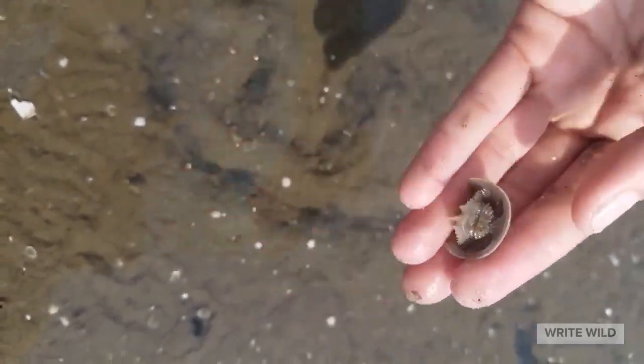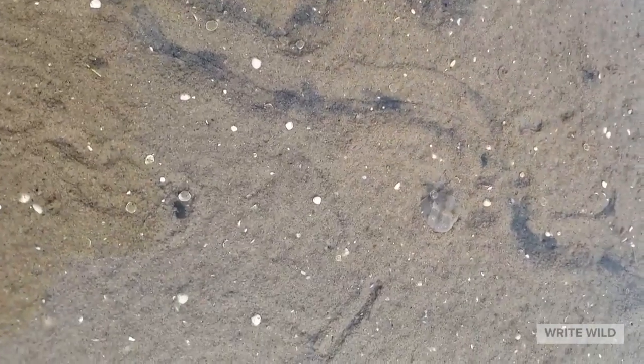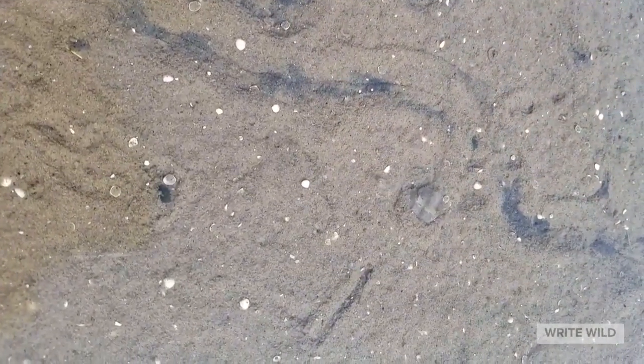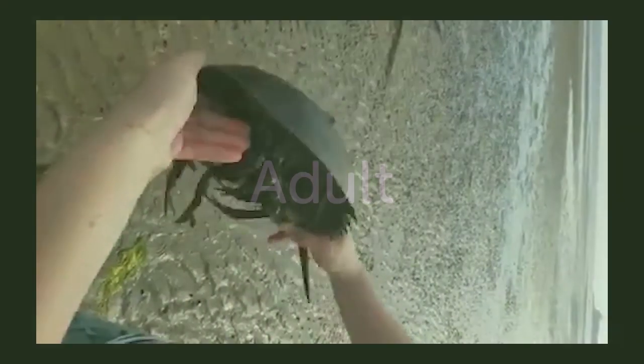And he made that little trail? Yes. He plows his little trails as he digs into the sand. Goodbye. Look at him go. Atlantic horseshoe crabs are juveniles for between 8 and 11 years. Now Hope will show us some parts of an adult horseshoe crab.